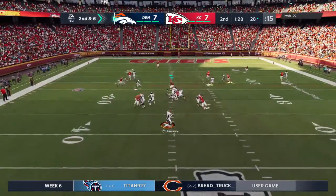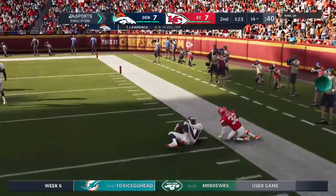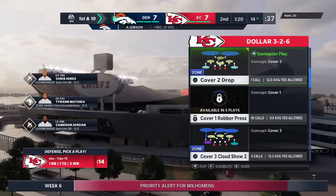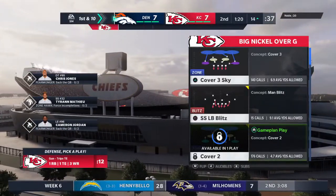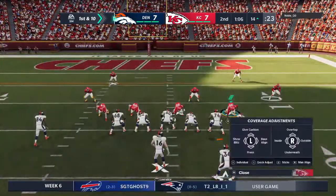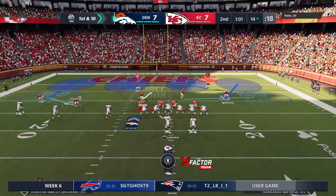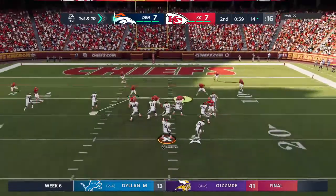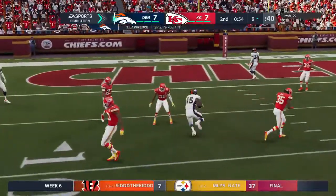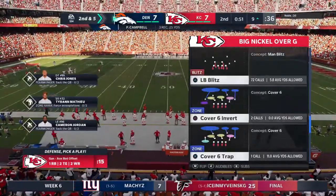2nd and 6. He'll get this into the hands of Antonio Gibson. And he'll be brought down with a first down as the tackle's made at the Chiefs' 14. It's a gain of 14 down to the 14. First down. Here's a 1st and 10 at the 14-yard line. From the red zone now, they'll look to throw. This will be caught just inside the 10. The pass. And now they're inside the 10 as he's brought down at the 9.